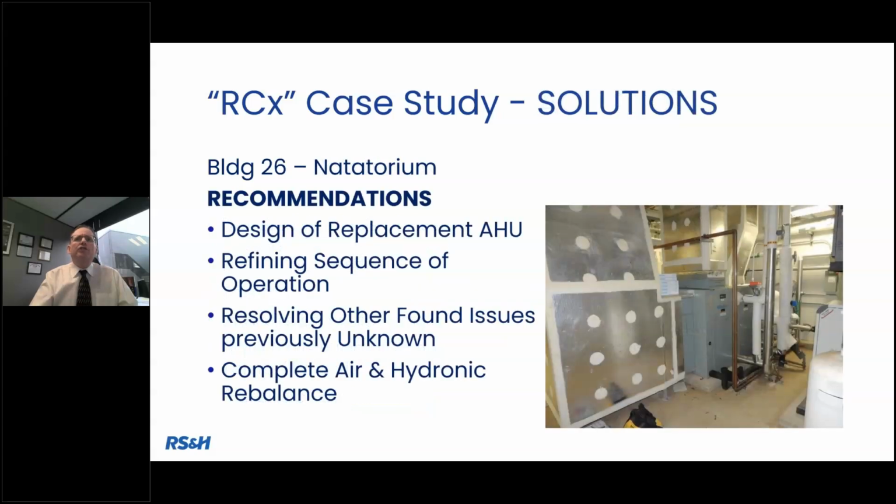So we also looked at the original design. We realized that the design of the air handler that served the natatorium areas had a much higher latent load than your typical office type facility. Well, they were designed as office and not specifically for natatorium type facilities. So in other words, the design did not meet the mission requirements of the building from an air handler standpoint, which means they had a much smaller air handler than what they originally needed and practically no humidity control.